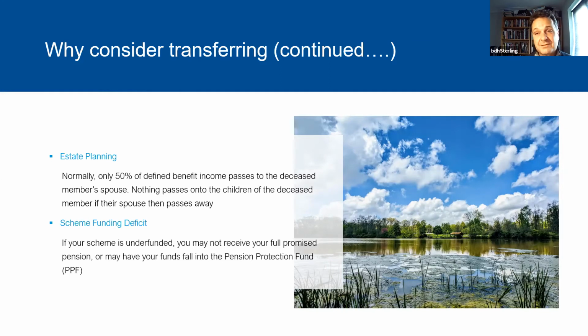So if you have quite a significant fund in a DB scheme, it might get rolled up, might be say £15,000 per annum. That might end up being £400,000 as a transfer value. That can then remain in your estate and be passed on to your spouse, and then passed on to your children. It stays in the family. Defined benefit schemes basically die with the spouse, and there's no more money after that.